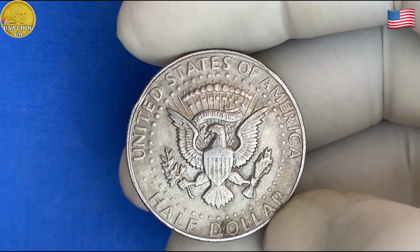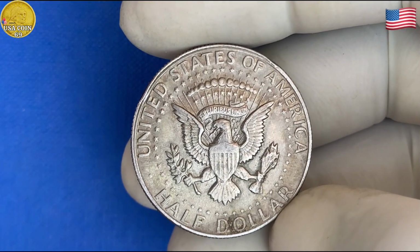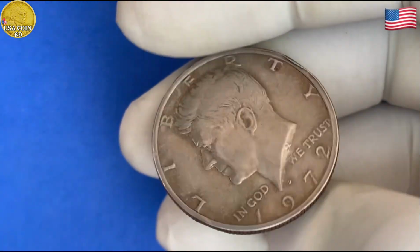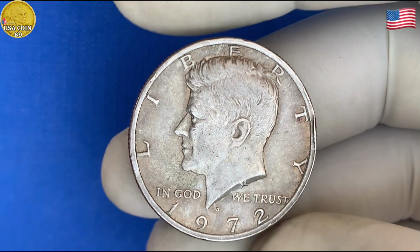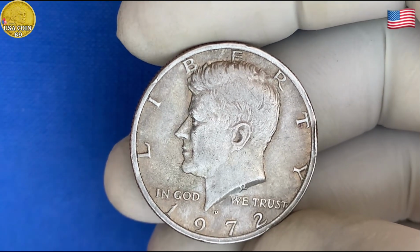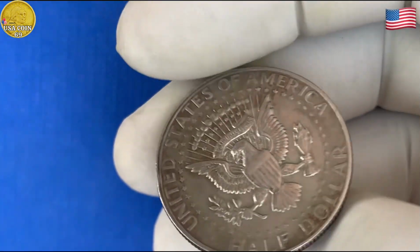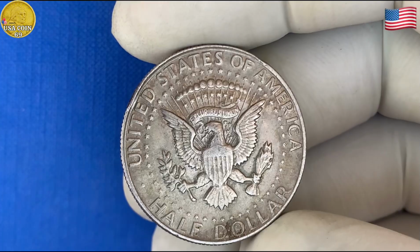As the years passed, however, the Kennedy half dollar underwent significant changes, especially in terms of its metal composition. By 1971, the U.S. Mint had phased out the use of silver in most of its circulating coins due to the rising cost of precious metals. In an effort to continue producing affordable coinage, the Kennedy half dollar was transitioned to a clad composition, a core of copper sandwiched between two layers of nickel. While this new version of the coin no longer contained silver, it did not diminish its significance or symbolic value.